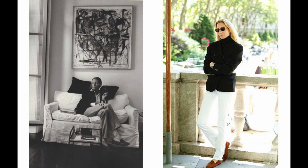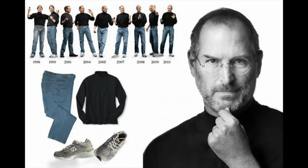That's just something I observe when I look at a lot of minimalist, I would say more luxury minimalist approaches to fashion. That's not everyone. I think some people are just fine with a Uniqlo turtleneck and Levi's jeans. She doesn't just buy her clothes anywhere. Everything is just so perfectly picked out.